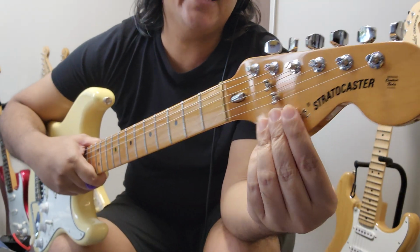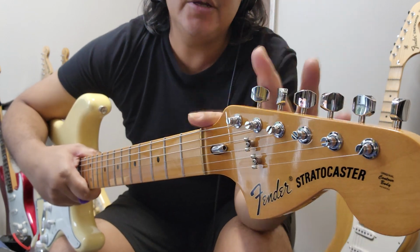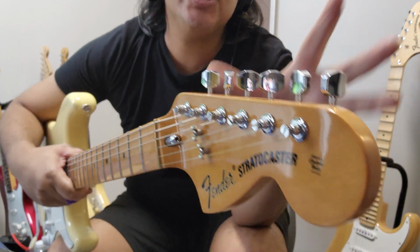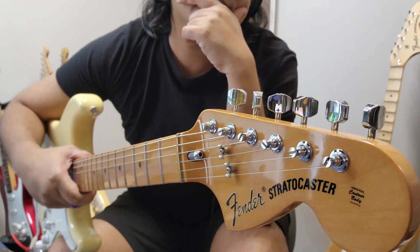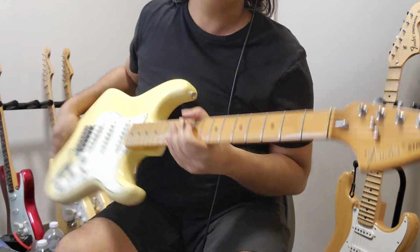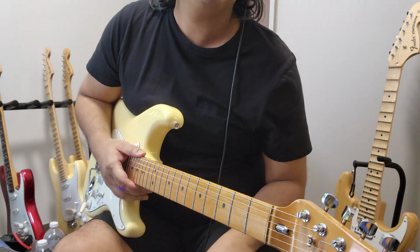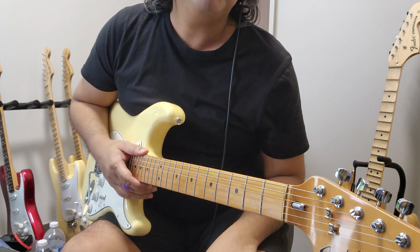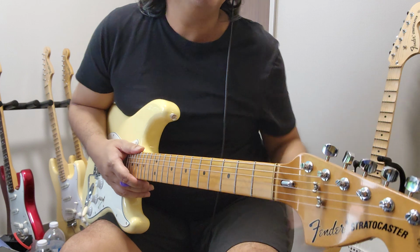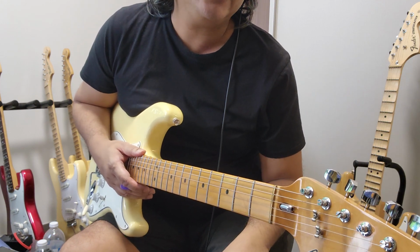And so this is the exact same shape as the USA one, even though it's made in Mexico. They're probably using the same CNC machine, same dimensions, but they do neck shaping by hand individually. So you'll get different neck shapes from USA and Fender Japan. From USA and Fender Mexico. Fender Japan, you're gonna have almost the exact same shape.